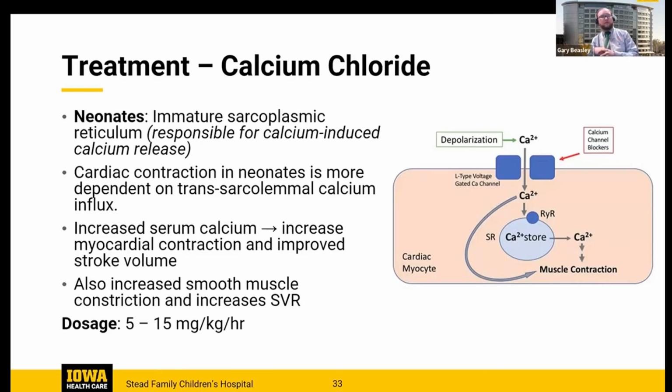So if you look at the diagram there on the right, what we have is the calcium coming in through the L-type voltage gated channels. Then the calcium goes into the cell, attaches to the ryanodine receptor, and releases the calcium stores from the sarcoplasmic reticulum. And all of that calcium together then goes on to the sarcomere that we talked about earlier to really drive that actin-myosin cross-linkage and give us that contractile force.